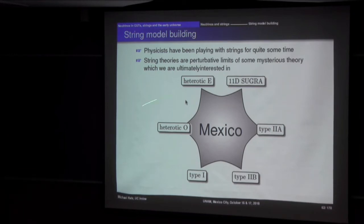Anyway, there is a mysterious theory which we don't know too well, but we know at least these perturbative limits, and we can work with any of those, and can hope to find something like the standard model somewhere there. So, of course, we make a working assumption that we say, okay, the standard model can be, let's say, found close to this corner. And we take this version and do some perturbation theory here, and it may or may not work. And of course, different people have tried different things here.